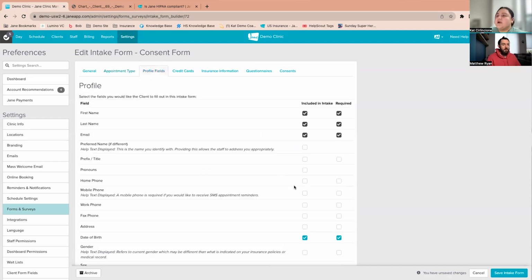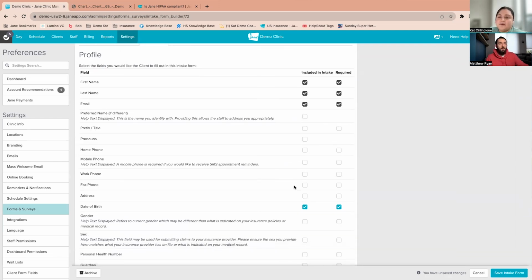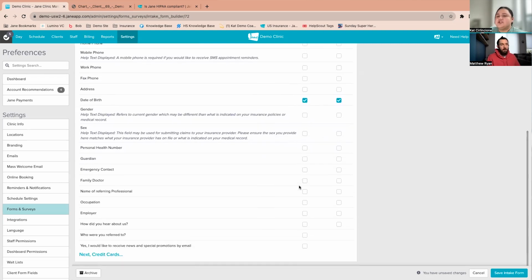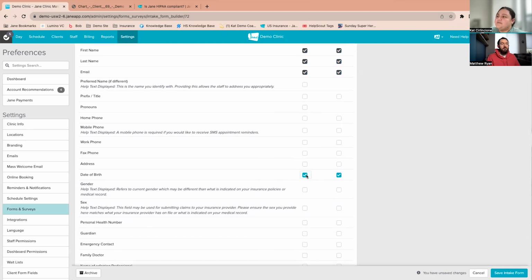Because this is a consent form, I don't have many profile fields here. This would be more for a demographic-based form. But I have my date of birth selected. This is like your generic toppings on your sandwich. So you can decide maybe have none of them or have a few of them required as well as selected.